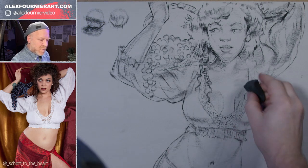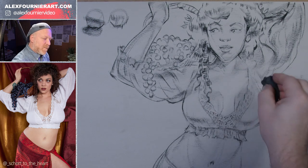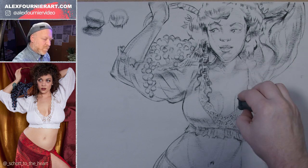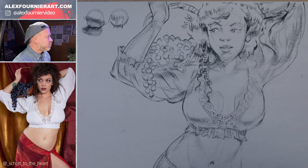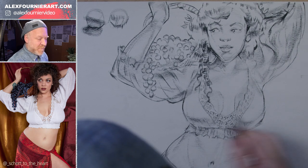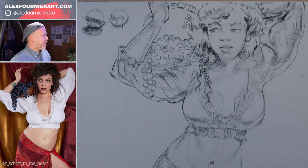Okay. All right, we made this really dirty when we were drawing the mouth. All right, how are we looking? Okay, you're over there getting some shade under the tree, and here comes somebody with the grapes.